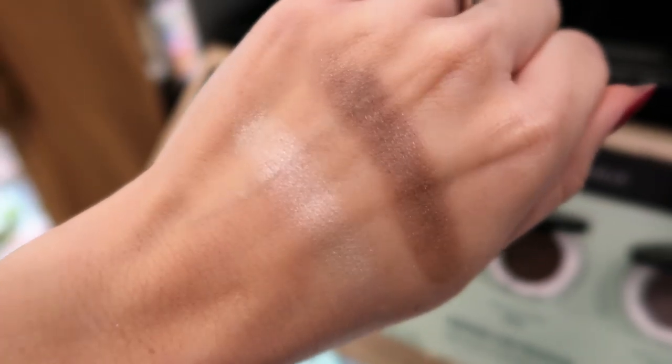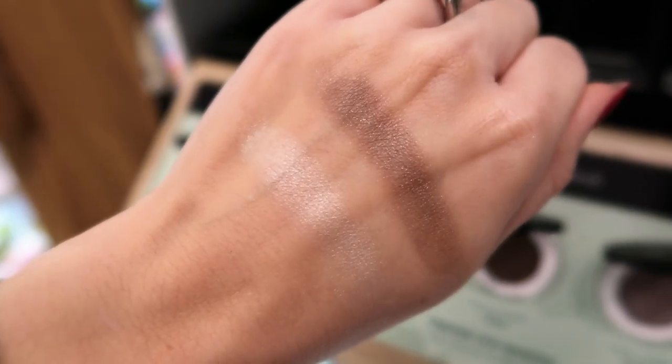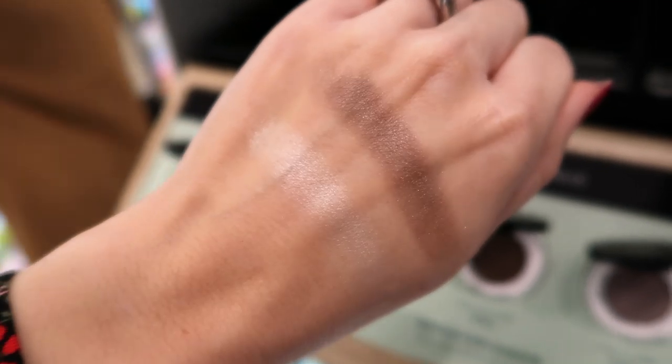Okay, so that's those two shadows completely swatched now. I really like how shimmery they are. And they're only £8 each, so I think that's an absolute bargain.